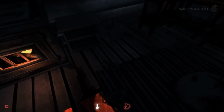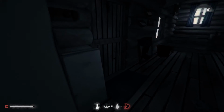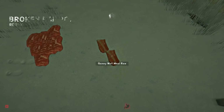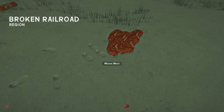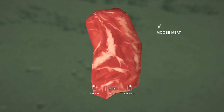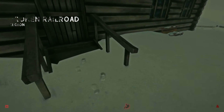44% frozen, 54% frozen. Okay, well, while those are thawing out, we're going to go cook us some moose meat. Better believe that. Let's start with the wolf meat, actually. Well, we've got plenty of room. Let's just carry it all with us. That smarts a bit. Oof, maybe not. Okay, maybe that was a bit too much. That's okay. We're gonna carry it.